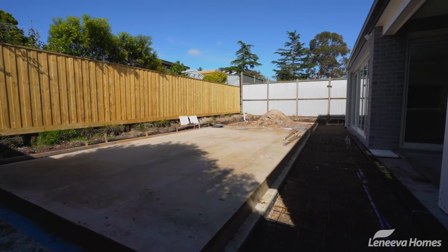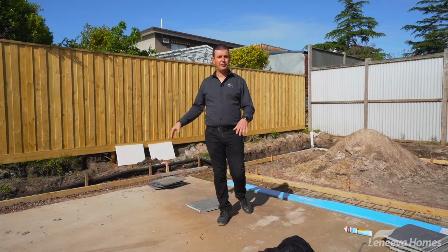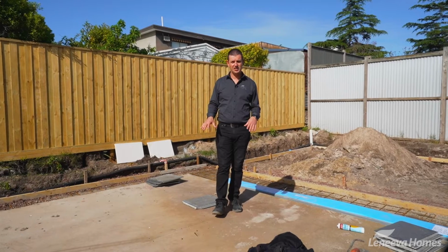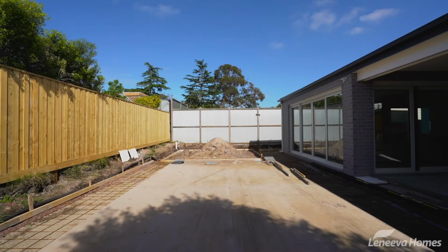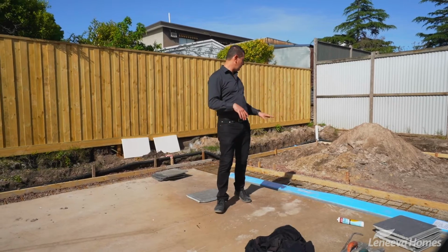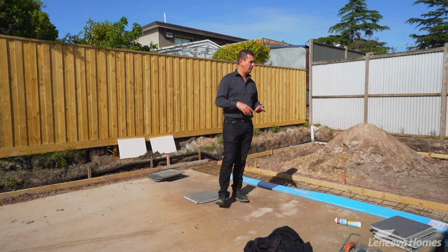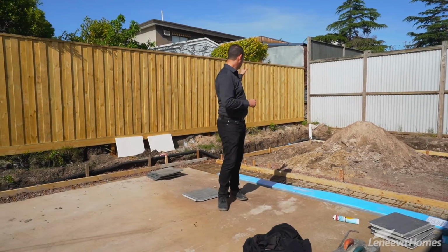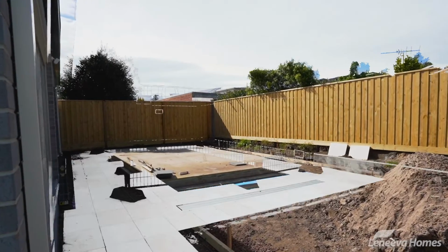I'm in the backyard, standing on a cover, covering the pool. The pool's been in from the very beginning of the project. It was the first thing to actually go in on this site. And as you can see around me, the landscapers are now prepping for all of the hardscapes, so the concrete around the pool ready for paving. And then we'll get on to all of the garden works.